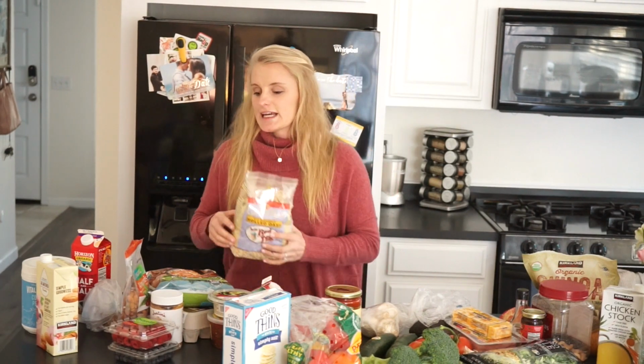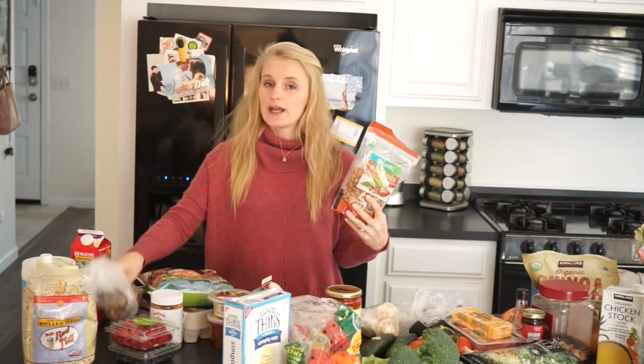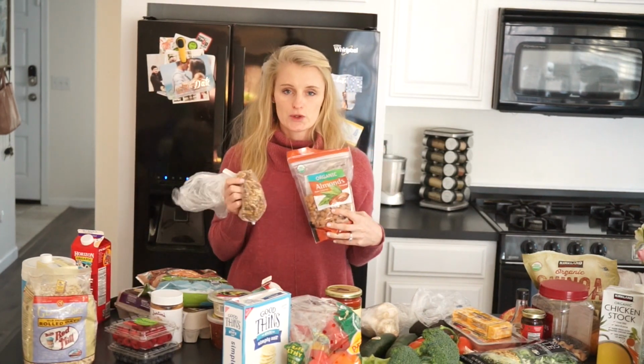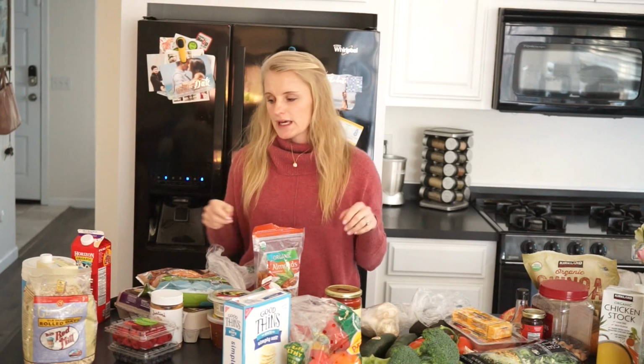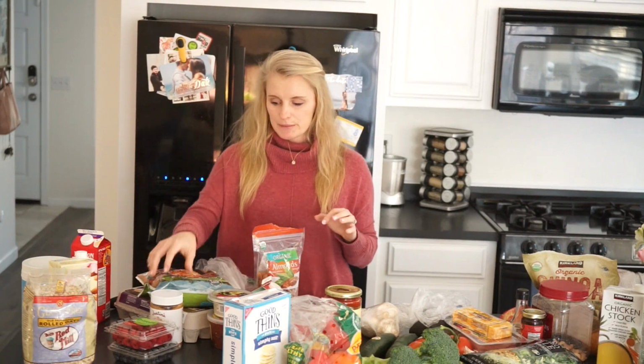So what the no oats oatmeal is, we're gonna put almonds and walnuts into the food processor. What we do is grind them up really thin and then put them on the stove top and add some almond milk to it. I also like to put cinnamon and then sometimes peanut butter or almond butter.